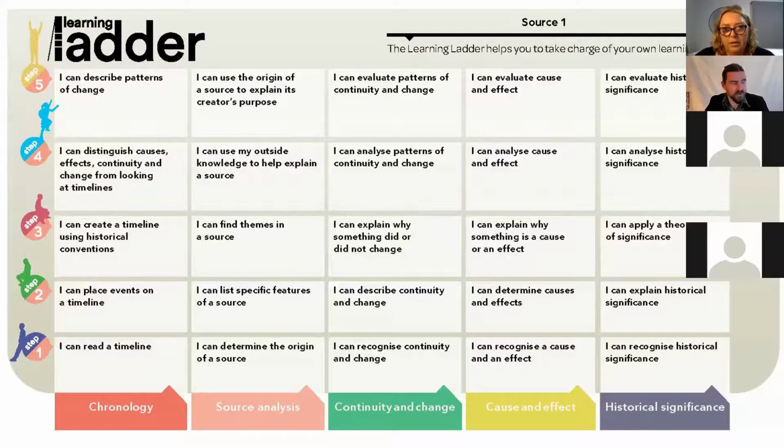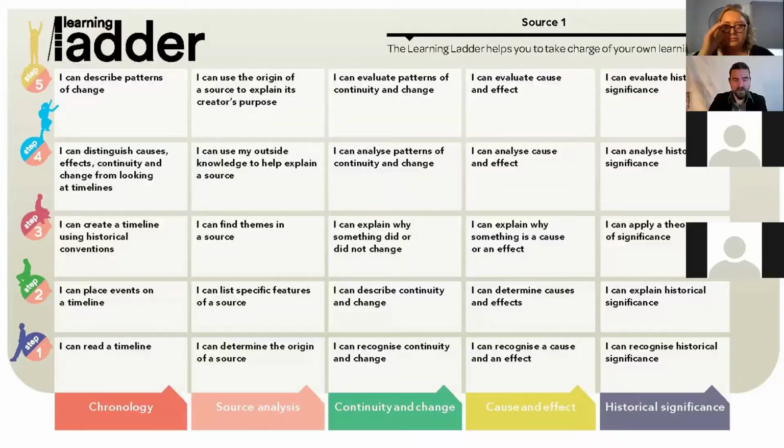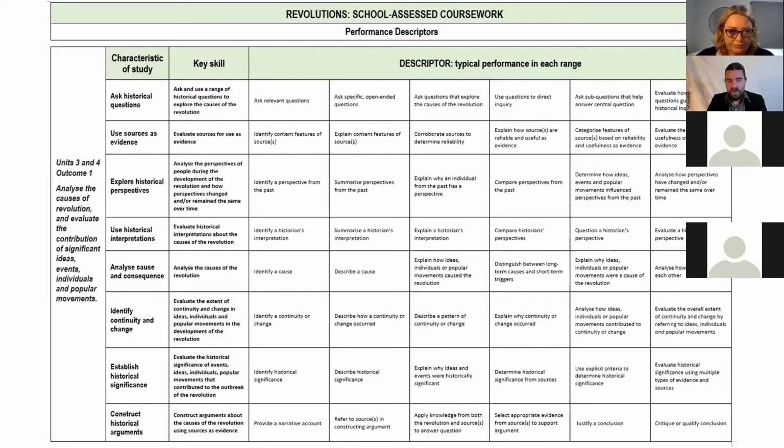Well, the good news is that is all changing, because here is the 2022 Revolutions performance descriptors developed by me and the infamous Jerry Martin from VCAA. Our real labour of love, these things. Probably took us about 2 years to develop them, and if you are familiar with the existing performance descriptors, these are very different, and these are written according to the same rules developed at Melbourne Uni that I used to write these learning ladders. And that is all. That's the end of my rant.